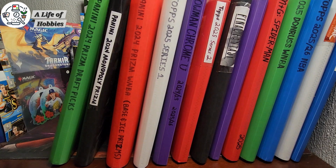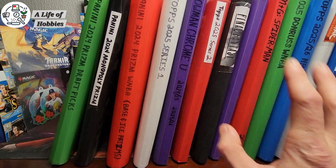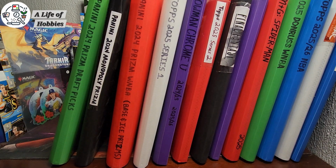But we did manage to pretty much get it all together, and the last cards we need should be sitting in a pile behind this stack of binders here.